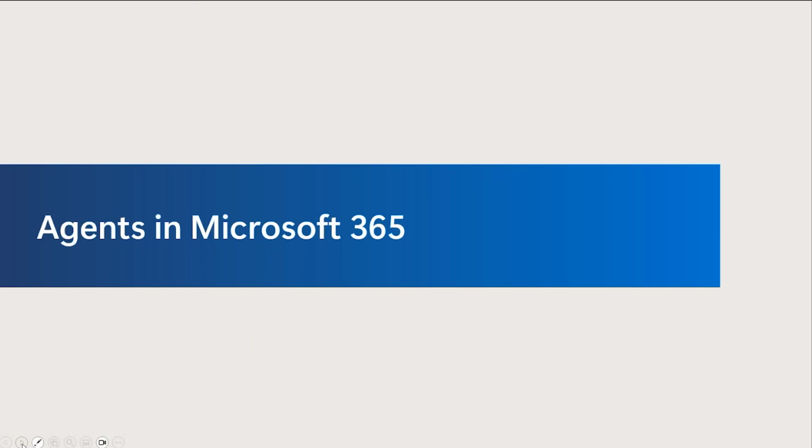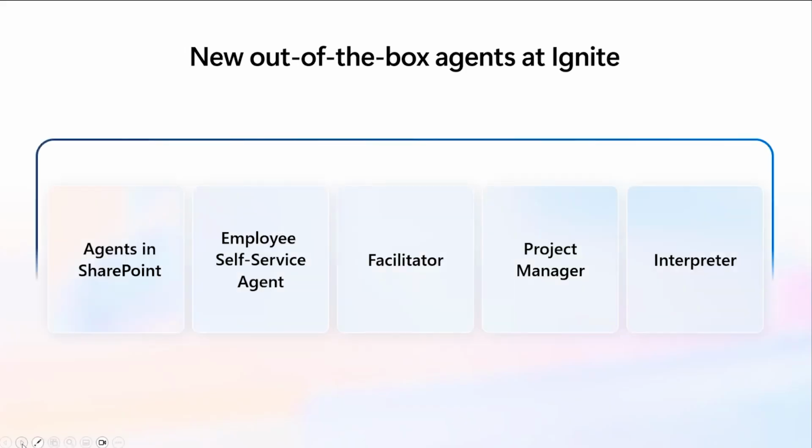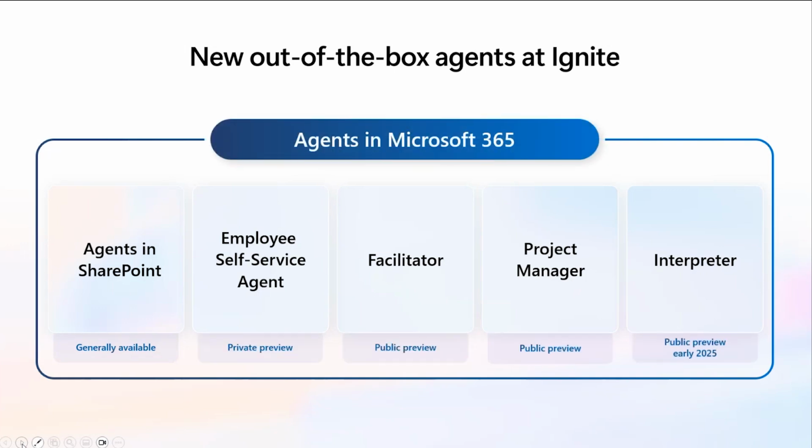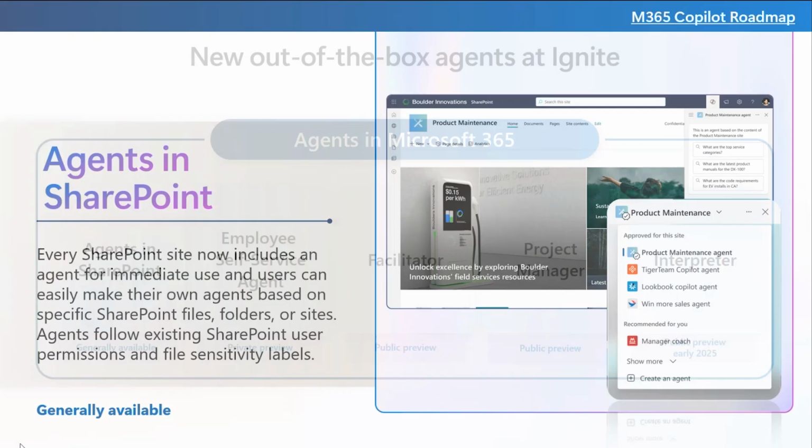Now let's talk about agents and Microsoft 365. So what is an agent? Essentially, an agent is, how can I compare this? It's a task-oriented Copilot. So it can do specific things, and there are multiple examples, and I'm going to go through and talk about what examples are available.